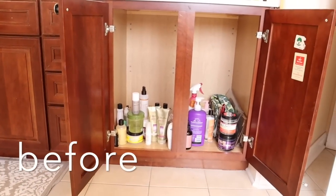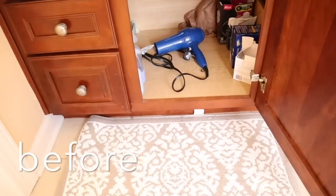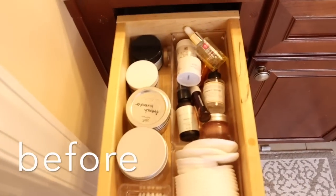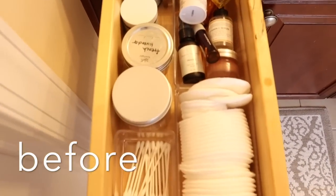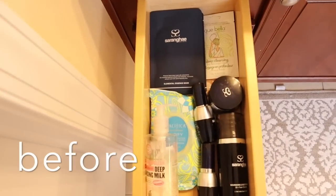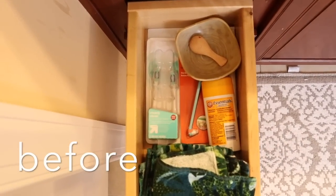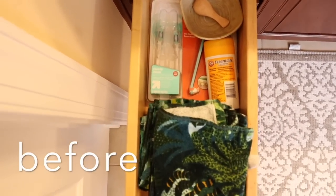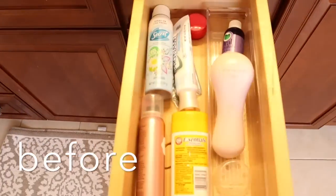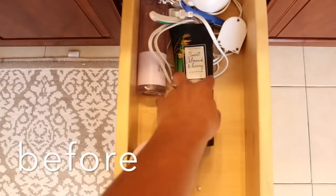As you can see, we just kind of unpacked and just put stuff in the cabinets and drawers, and it's just been the same way ever since we moved in. We don't have a ton of stuff because we did do a large declutter when we moved, and then once we moved into this house, I still need to categorize everything so that everything kind of makes more sense to me. It's really all about just how your brain works and what your routine is. Organize things that make sense to you.